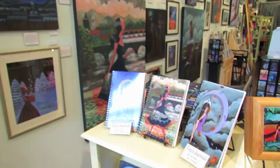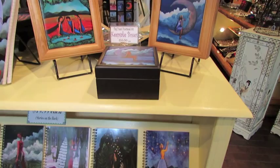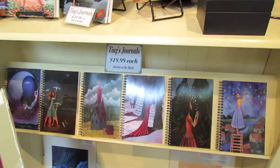And what are these here? These are journals? Yeah, I've got journals and I've got gift boxes, again. Keepsake boxes. I've got small reproductions and large reproductions as well. And each one comes with a little story. Perfect. It tells you all about it and what inspires me to paint them. It's wonderful. Let's meander down here and show us some more.